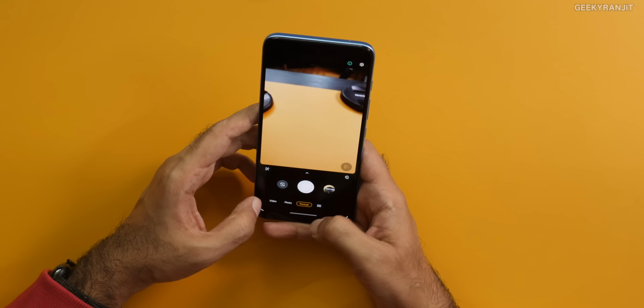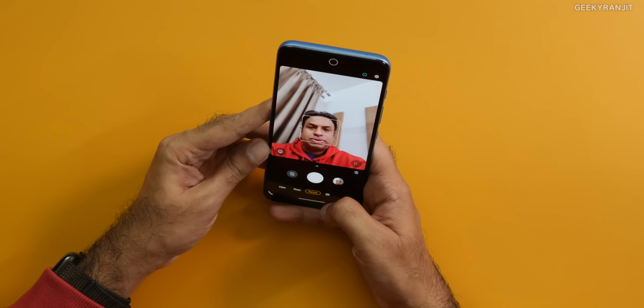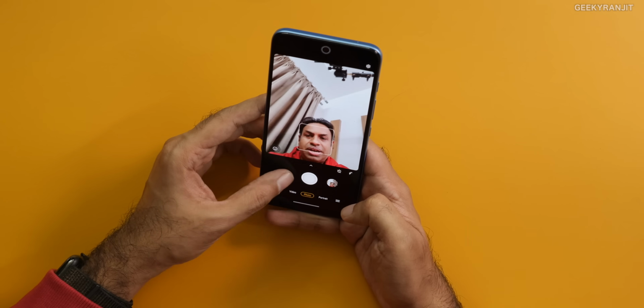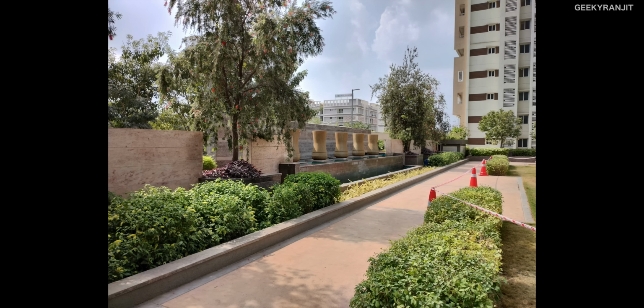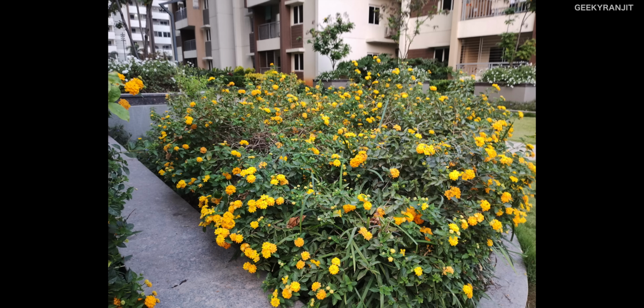And front facing is that 16 megapixel that you are getting. And here also you have quite a few modes like portrait. Let me actually show you some sample shots taken with this smartphone. Some samples with the rear facing camera, and as you can see, the 50 megapixel rear facing camera is actually doing a pretty good job.